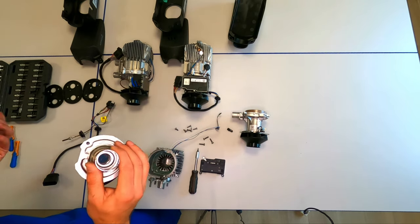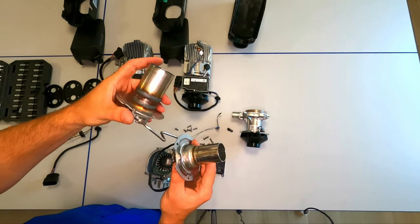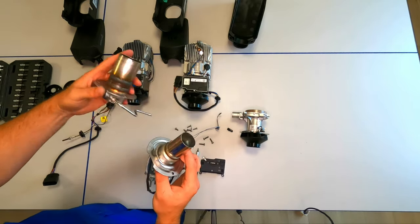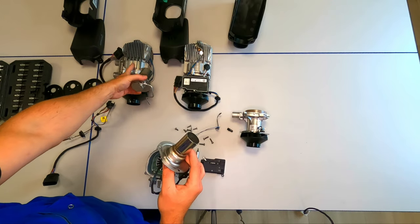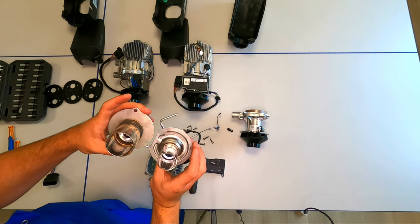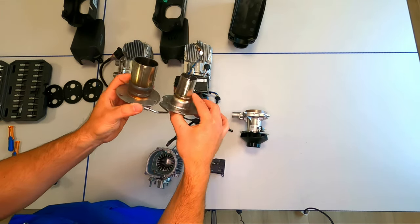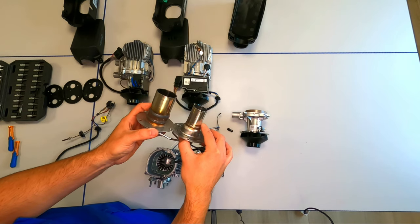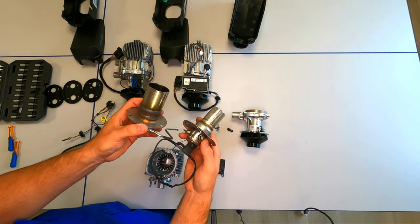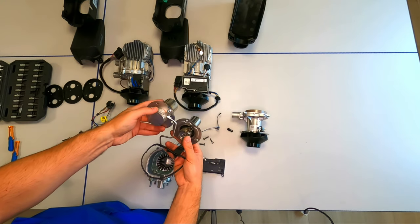So just to give an idea, I will not open those heaters. I have here a burning chamber which is in the first and the second generation. And just to compare them, in every single way, this new one is much smaller. From every angle.